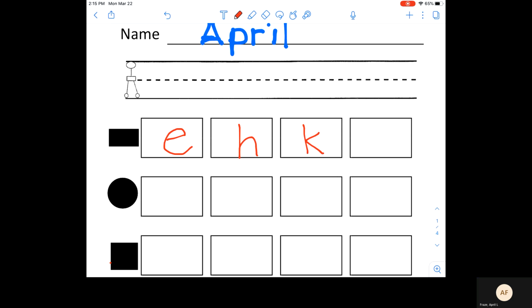Now write the letter Q. Q, queen, qua. Next to our circle, write the sound X. X, box, X. Now write the sound Y. Y, yo-yo, yeah.